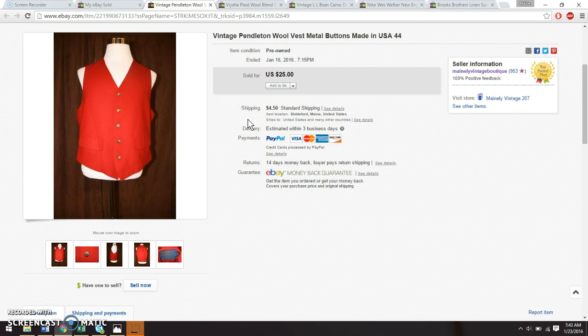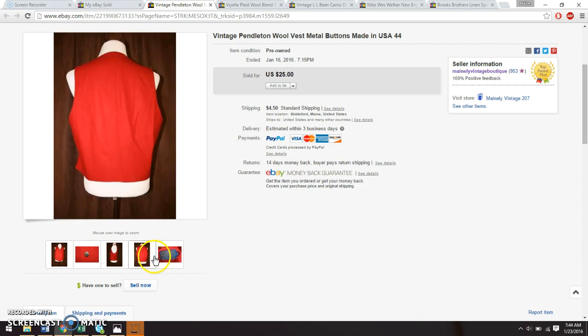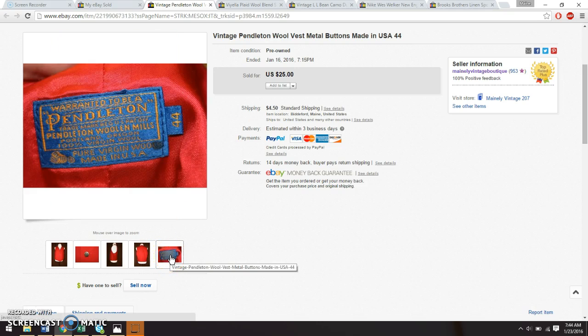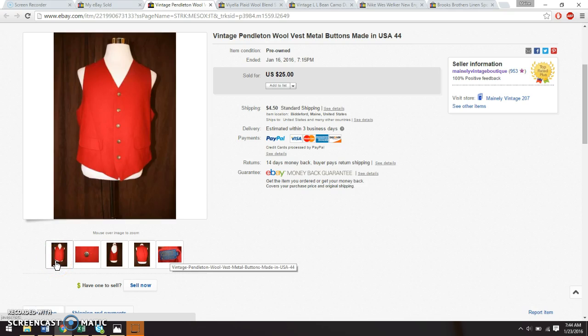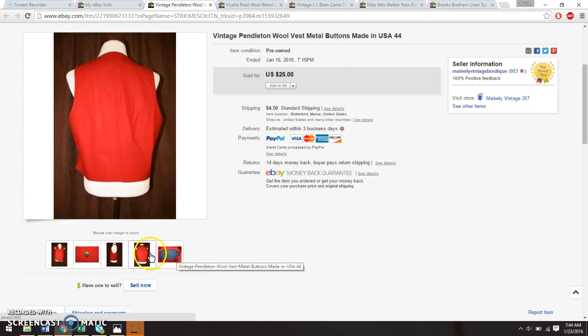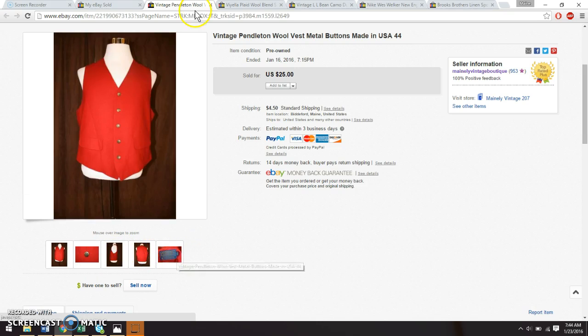Next up is a nice Pendleton vest. I got it at the same place I got the previous item, the Harris tweed. Just a nice wool vest made by Pendleton, size 44, 100% wool. Had some cool buttons to it, and it too sold relatively quickly for my full asking price of $25 plus shipping. A lot of wool items in this round of items, so wool can make you some bucks if it's the right kind of item, for sure.